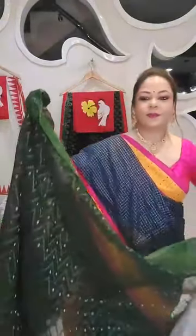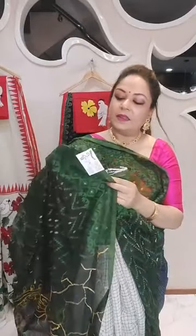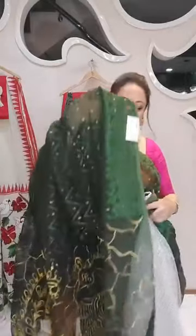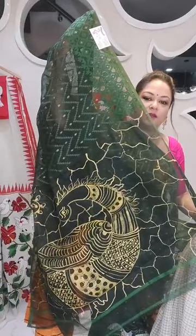Now I have other color options. Is this lovely bottle green? Wow. The black one was number 9. Bottle green number 10, 3200. Bottle green. Achol. Painted achol. Hand painting achol in peacock. Pleats. Hand painting.